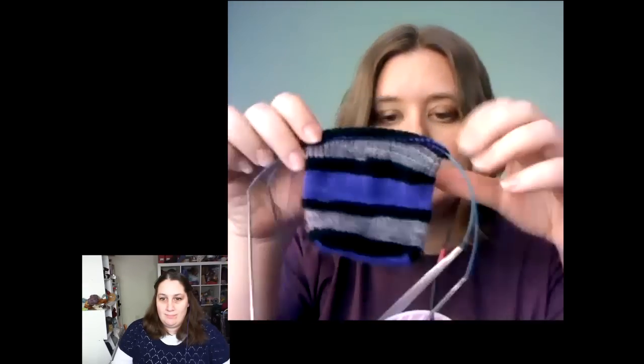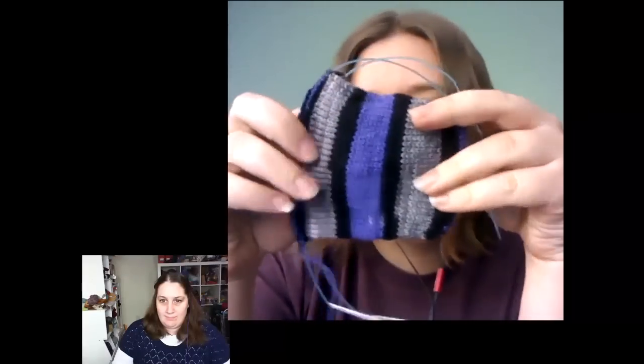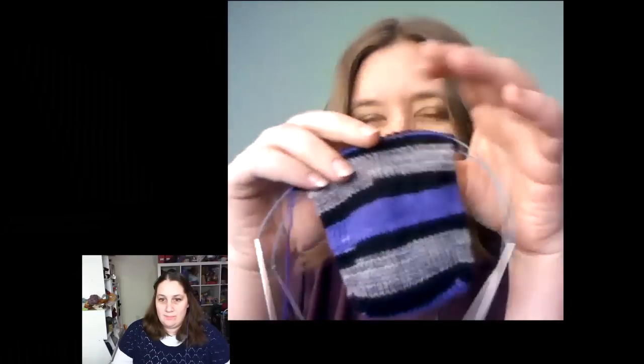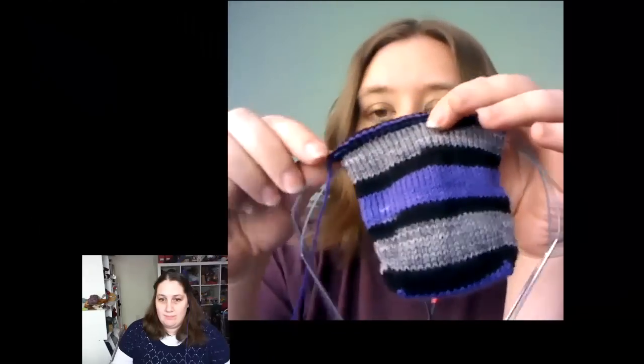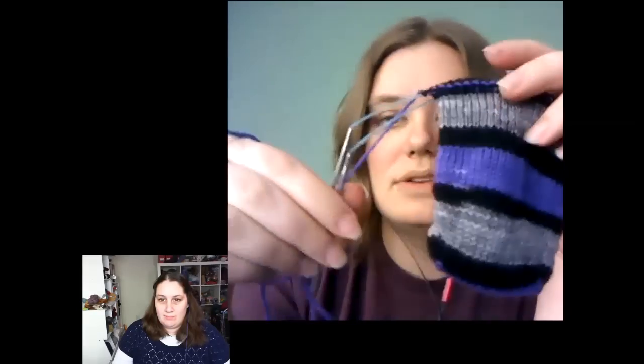I have another stripy sock on the needles too. I have Continuum, so String Theory Yarns Continuum. I cannot remember the colorway, but I got it from the Loopy U when they started selling it. It's a cashmere nylon superwash merino blend. It's also being knit on size 1 2.25 needles. And these are Hiya Hiya sharps.